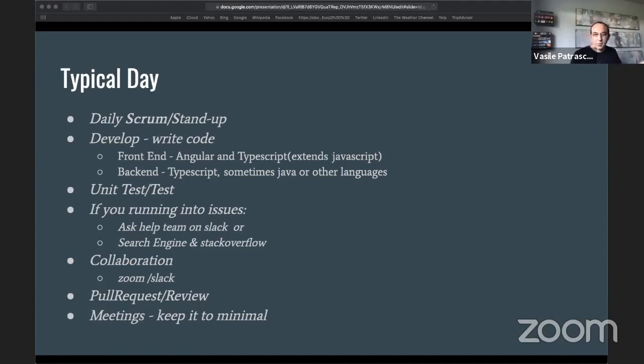Just think about it. One thing can be written by multiple guys different ways. So it's really a creative work. We try to keep meetings as minimal as possible. It's not always possible, but that's kind of a typical day.